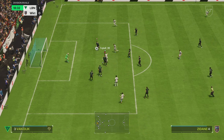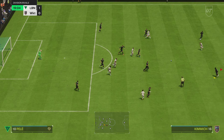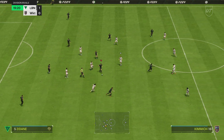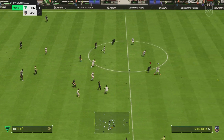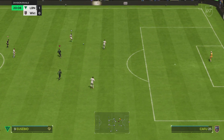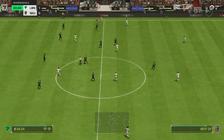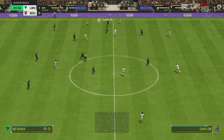To square things up. A terrific tackle. Oh, quality keeping. Well, he certainly showed his class there with that save. You'd expect him to score from there, but he comes from nowhere to keep that out. Good effort to stop the ball going out.